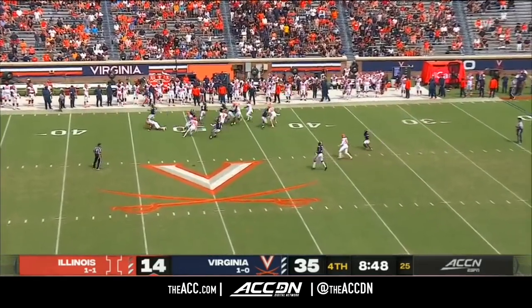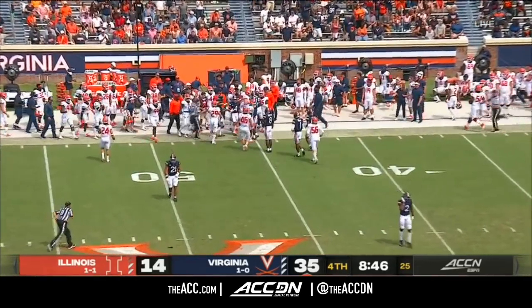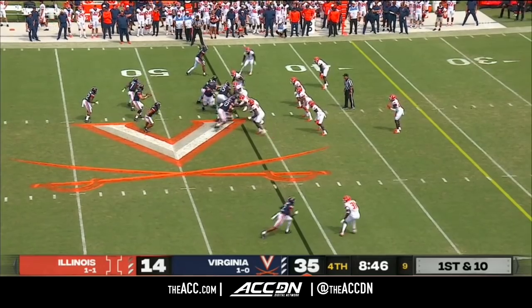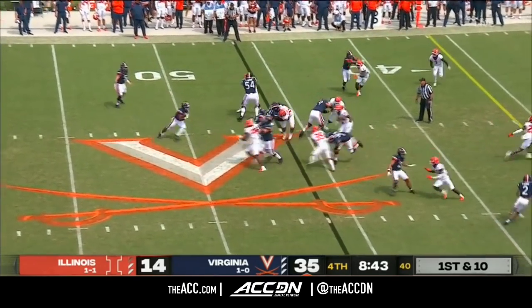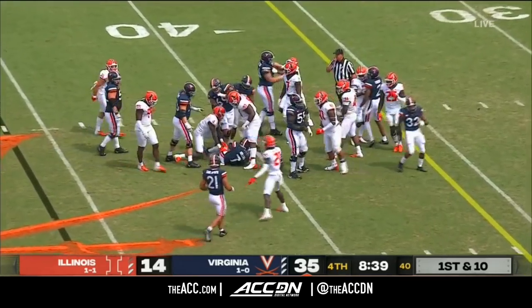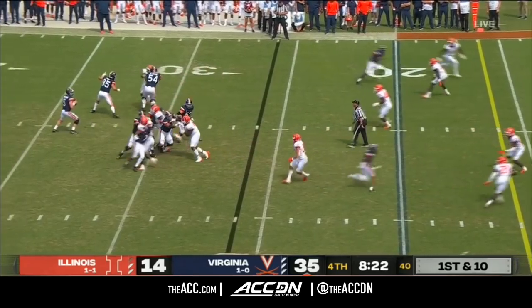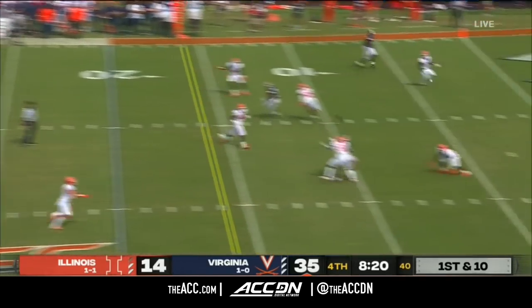Kemp from his 50. Dancing around, nowhere to go, out of bounds at the 47. Three of his teammates join him in the backfield. Here's Hollins. Hollins and Mish in the backfield. Armstrong, all kinds of time.